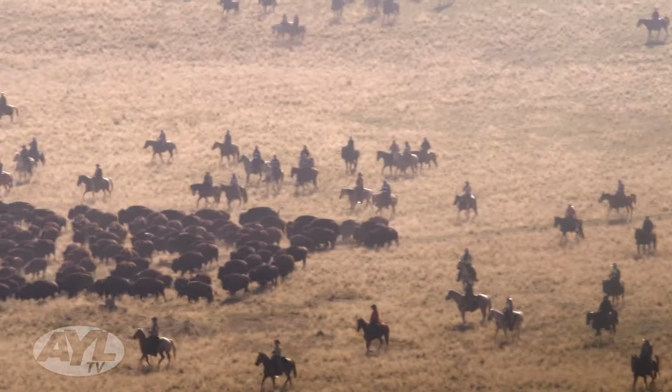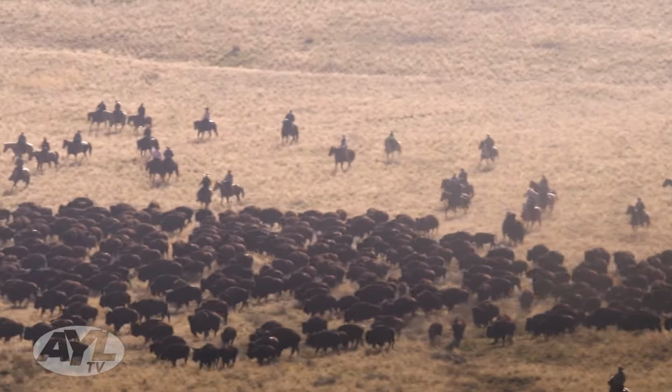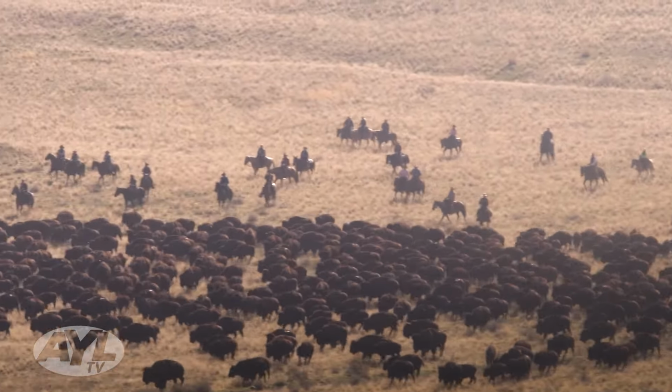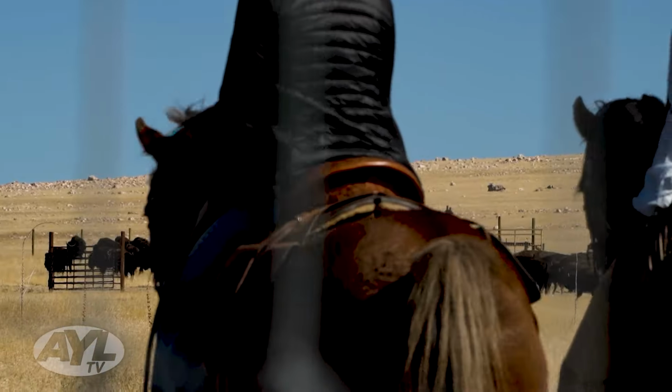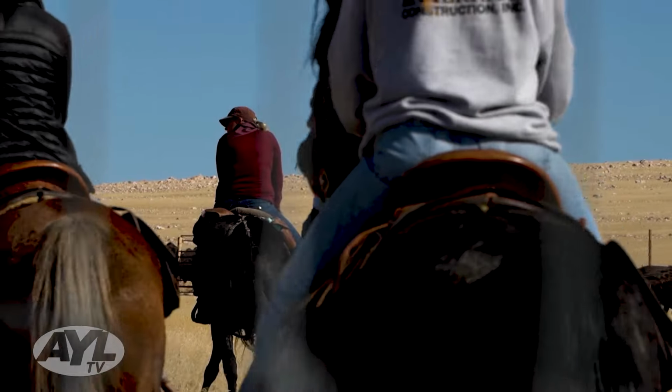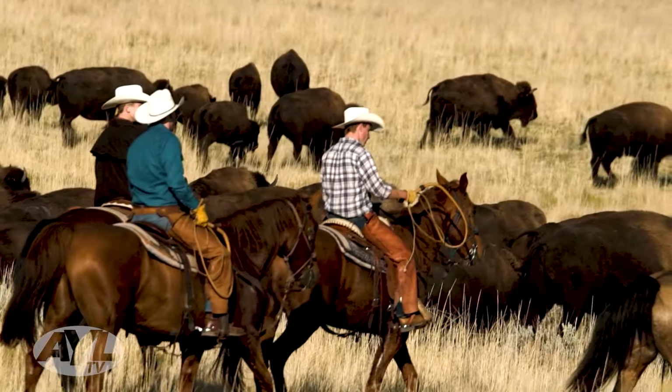So we work with the wildlife biologists out here at Antelope Island to determine how many bison, in terms of numbers, the island can support for that year. So it varies greatly year to year. And because of these changes, the Roundup plays a crucial part in sustaining the bison population on the island.